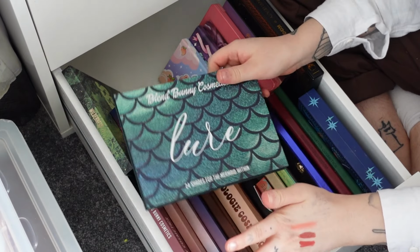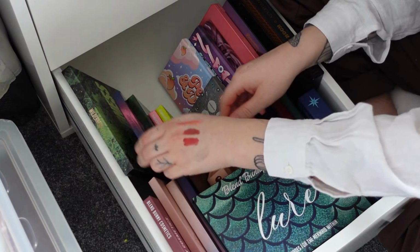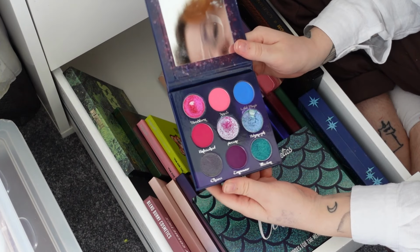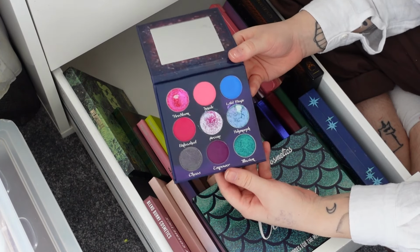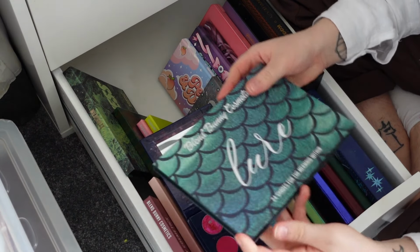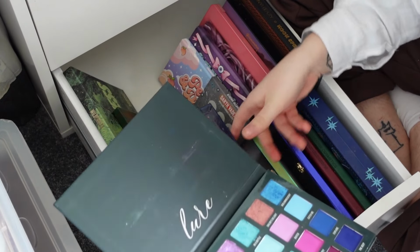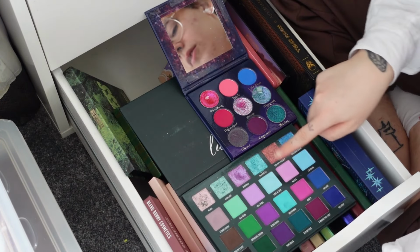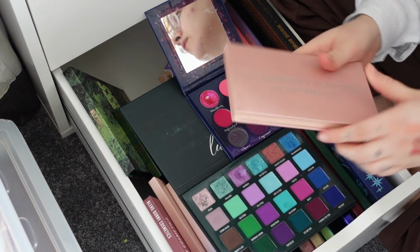The other palette that I'm debating is the Fantasy Cosmetica Sorcerer palette. This one's just, oh, I really like this one. Let me have a look at all of the palettes together, because that might help me make a decision. I don't know. Those two work beautifully together, must I say.